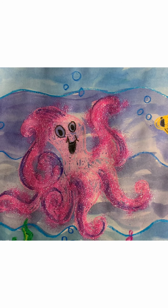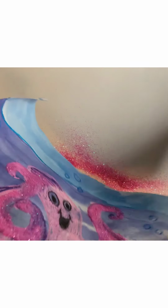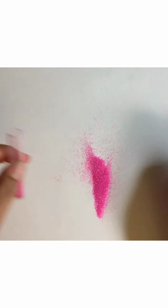Okay, so I think this is dry enough. And what we're going to do is a way you can save your glitter for another day: take a clean piece of paper, place it on the table, and shake your glitter out on that paper. This is how the octopus came out. He looks great. Now you have all this glitter that you've already taken off, and we're going to put it back into our little vial of glitter.